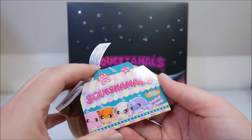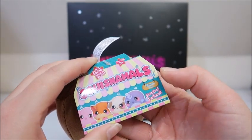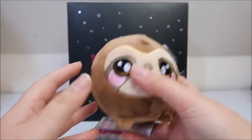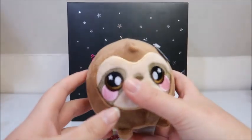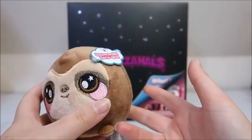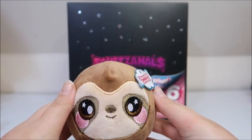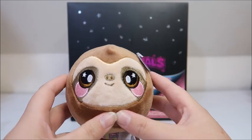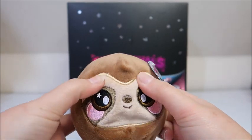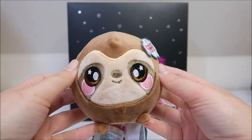This is from a much earlier series, so not sure if they're still available, but he is perfume scented. I've had him for such a long time that he doesn't really smell much of anything anymore. It's usually right at the beginning when you first open them that you can definitely get that scent, but it does wear off after a while. So if you're sensitive to smells, don't worry. It does dissipate after some time, but you're still left with this adorable, cute, squishy adorableness. Adorable is the word of the day.